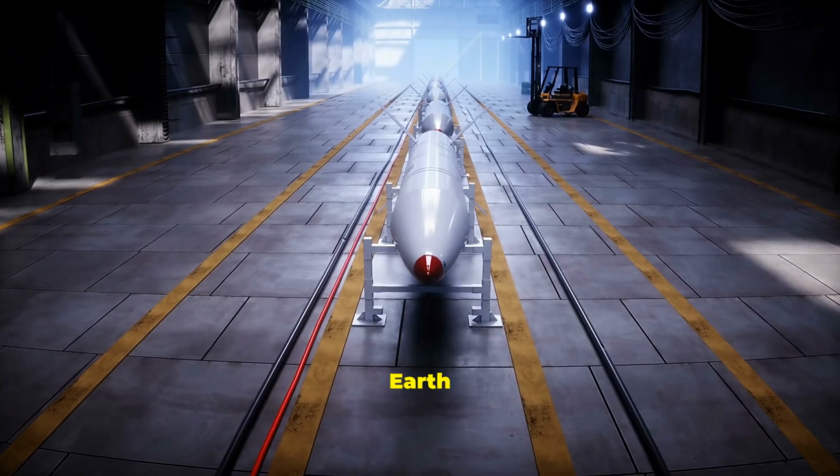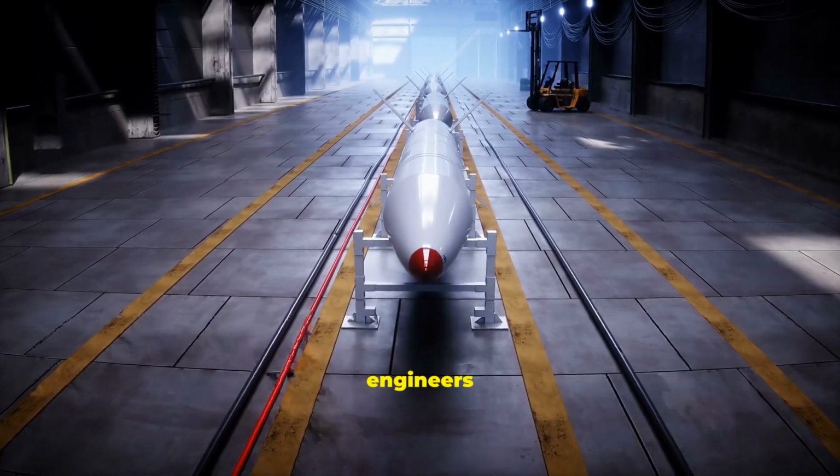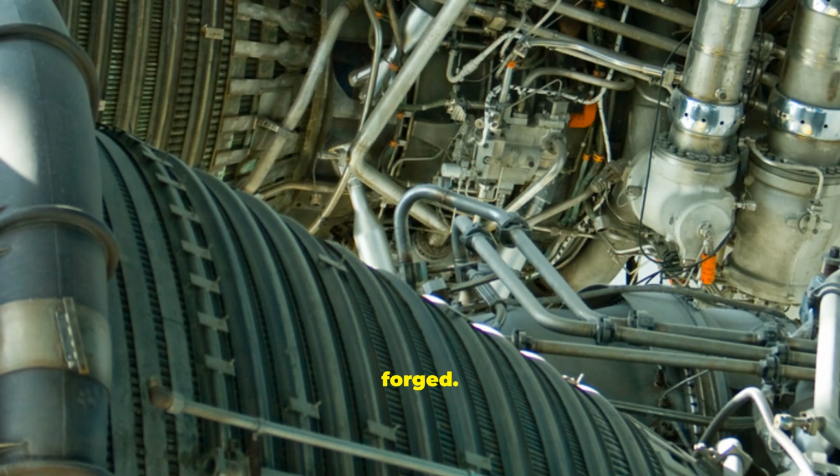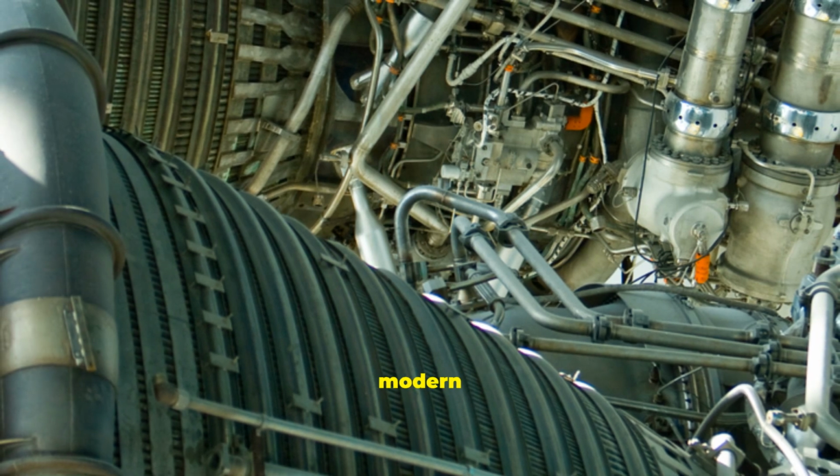To break the bonds of Earth and touch the stars, humanity engineers machines of unimaginable force. Before the fiery roar and the ascent to orbit, the heart of that journey must be forged. This is the unseen assembly of a modern rocket engine.